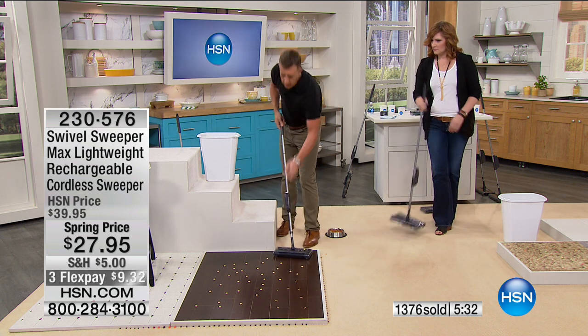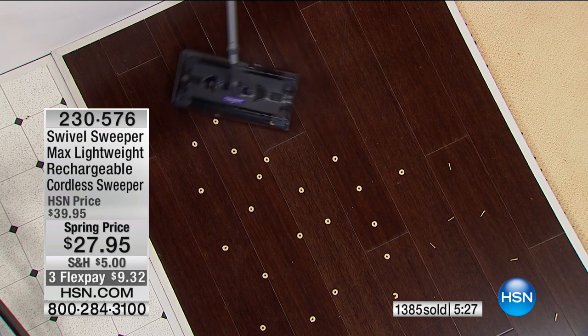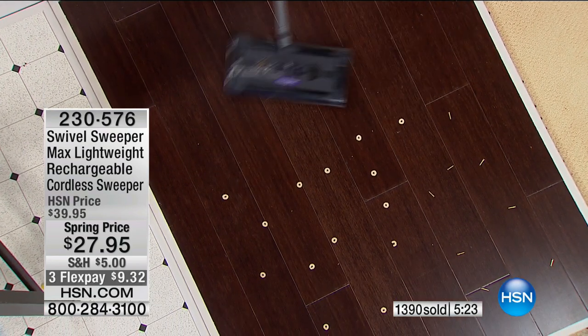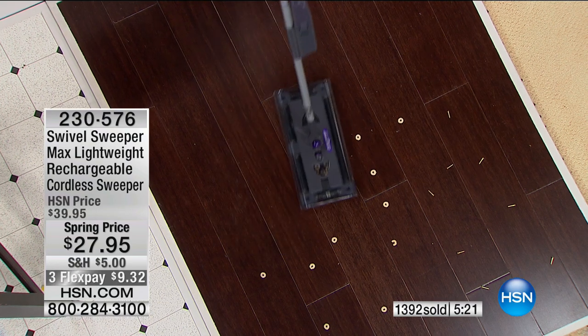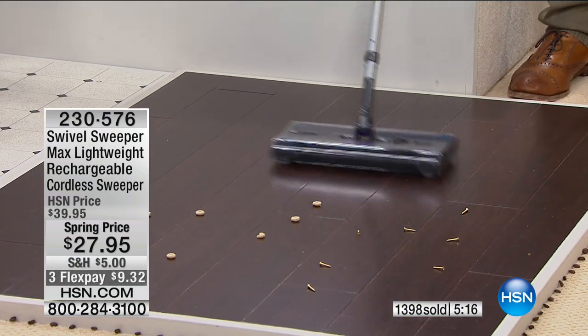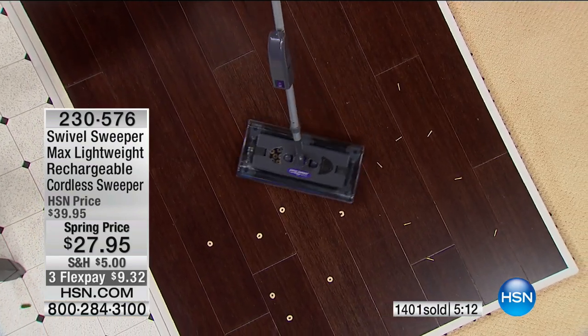I want to give you my 100% guarantee that if you've spent a lot of money on your wood floors and you don't want to scratch them, or you want to keep that scratching down to a minimum because someone one day will scratch it with something, this is guaranteed not to scratch your wood floors. This is Brazilian cherry here. You can have bamboo and oak.